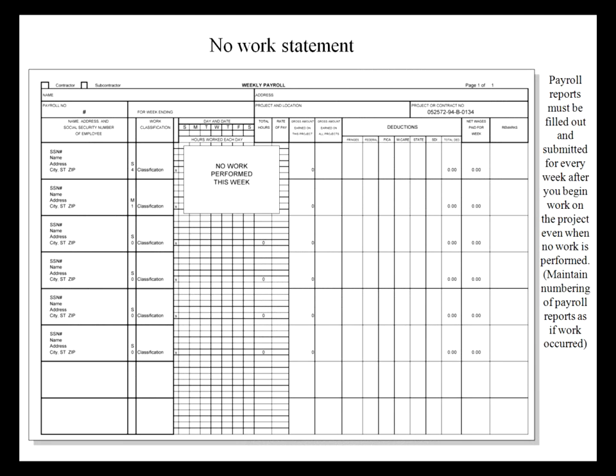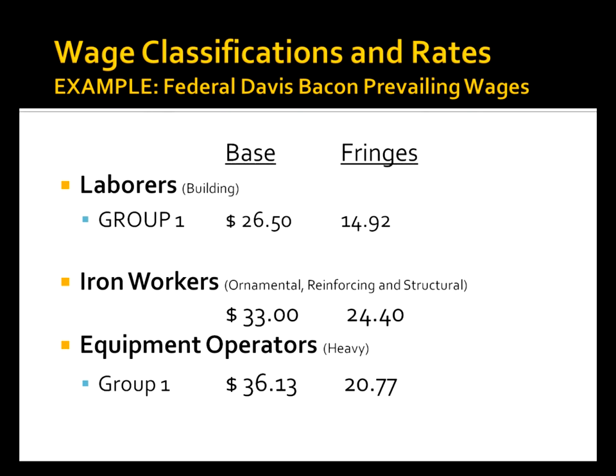Once you begin working on the project, payroll reports must be filled out and submitted for every week thereafter, even when you perform no work. So on weeks where you do not perform work, create a no work statement. Something that is acceptable is to create a payroll report with all of the pertinent information and simply state on it that no work was performed that week.